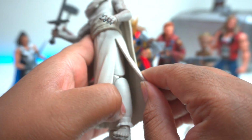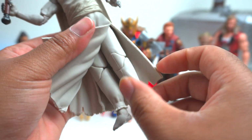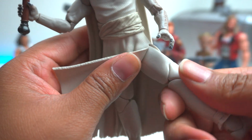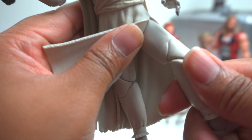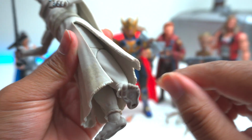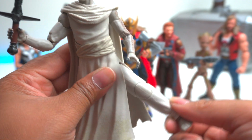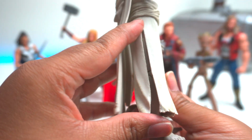There is a slit on the side of his robe on both sides, so if you want to pick the legs up and move the legs around, you can do that around the robe. So it does obstruct the front and back motion for the articulation, but the side to side is not that much of an issue, and the same goes for this side as well.